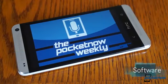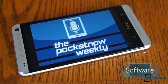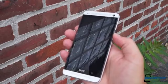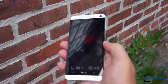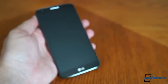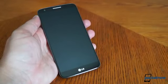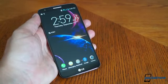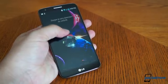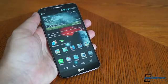It's in software that even more major differences emerge, and they start right at the lock screen. While the One requires you to push the power standby button inconveniently located at the top of the device to unlock the phone, the G2 provides an alternative. A double tap on the screen will wake the device and put it back to sleep. LG calls this feature Knock On, and it really is quite handy on a device this big, even if it's sometimes inconsistent.